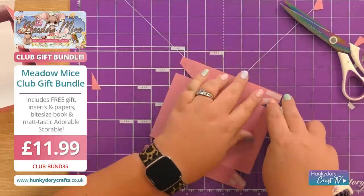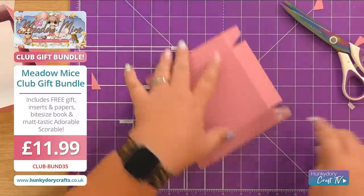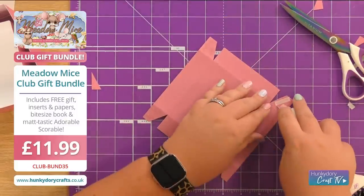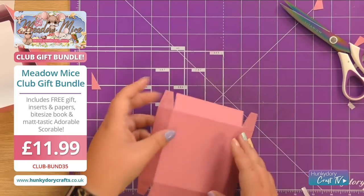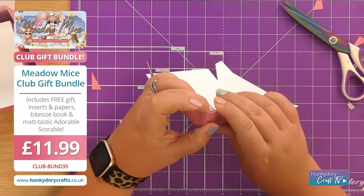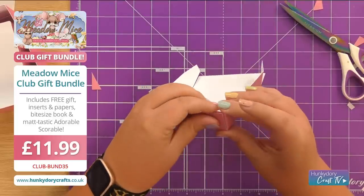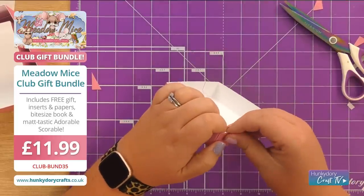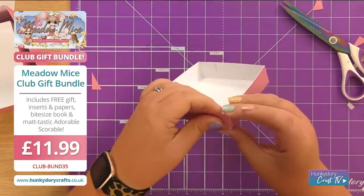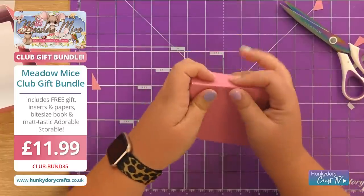So if you don't want to use your Adorable Scorable for this, you could just use your plain white cardstock and then do your mats and layers on here to add a bit of colour. But it's quite affordable to use your Adorable Scorable, I think. Yeah, definitely. Especially with this kit as well. And you just know that the colours are going to be great if you want to add your toppers or your papers. And they have been designed to match perfectly.